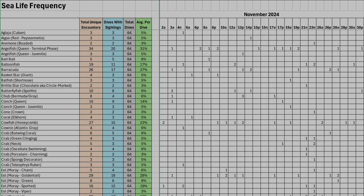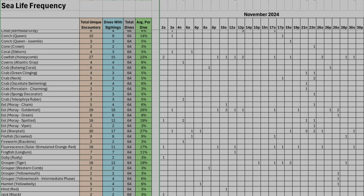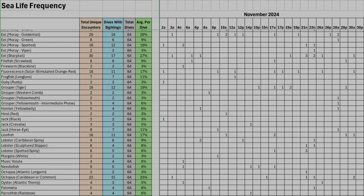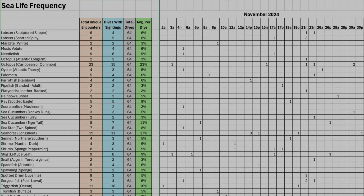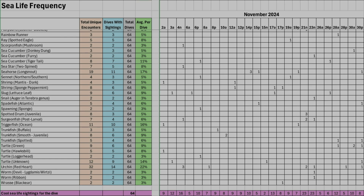I'm in the 2nd month of documenting all of the uncommon animals captured on video in our Sea Life tracker. This table shows everything I've cataloged in November. The colorful columns on the left show how many dives each animal was seen, and a calculation suggesting the % chance each animal might be seen going forward. The white columns on the right indicate which dive each animal was encountered.